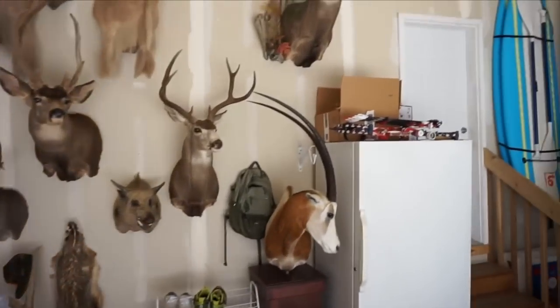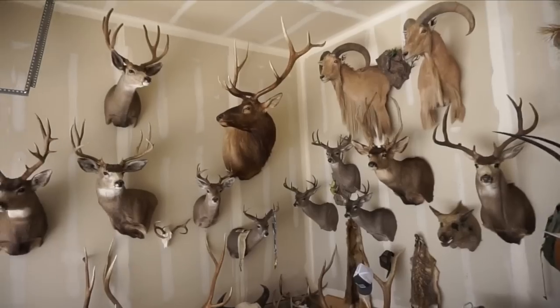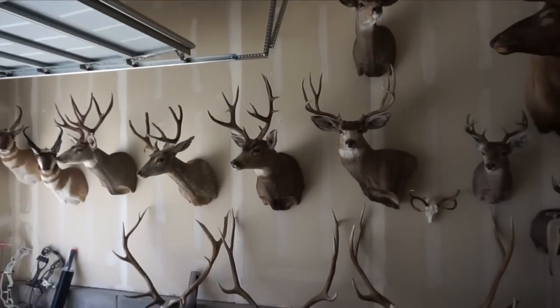And that's it. Just to recap, that's the garage. Again, all the big stuff's in the front room, and then these are all my bucks that didn't make the cut, but they're all very special to me. I'm a big fan, as you can tell, of mounting deer. I don't usually kill them unless they mean something to me, so they go on the wall.